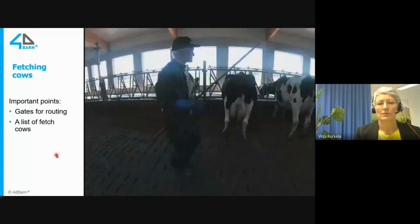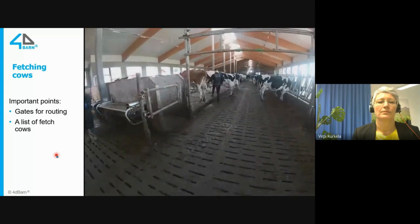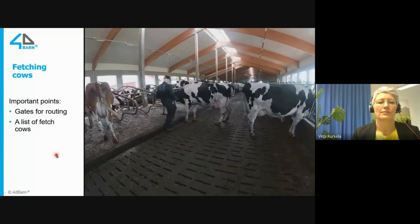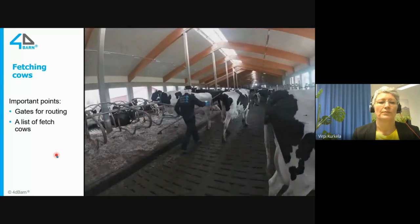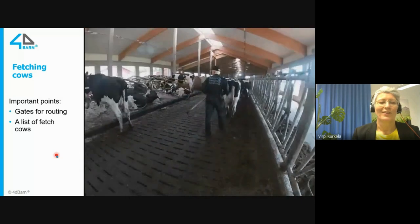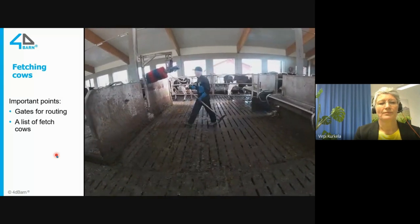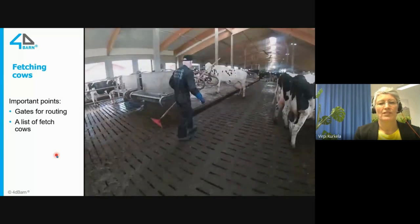Is there one? Nope, no, that wasn't. But there's one. And her udder is full, so she really needs to go to milking. And from that yellow sticky note, he looks for another cow, numbers of other cows, and then closes the cross alley gate. And continues fetching.